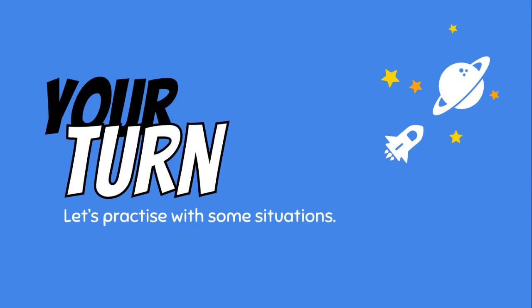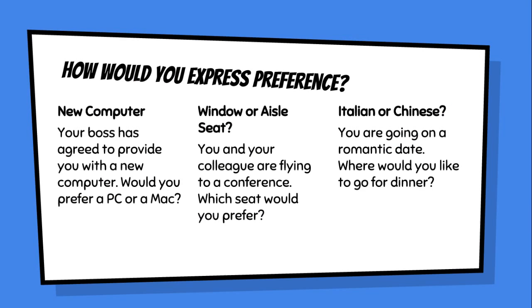So now it's your turn. Let's practice with some other situations. So how would you express preferences in these three situations? Situation one, new computer. Your boss has agreed to provide you with a new computer. Would you prefer a PC or a Mac? Okay, now this is a great situation to be in. You have a choice of a PC or a Mac, but you still have to express a preference.